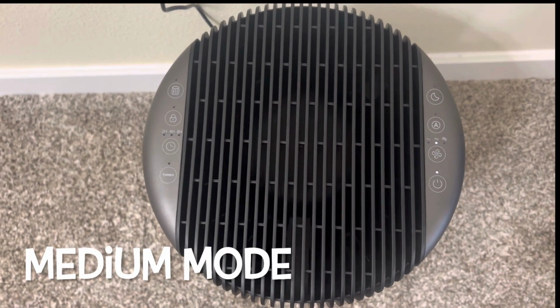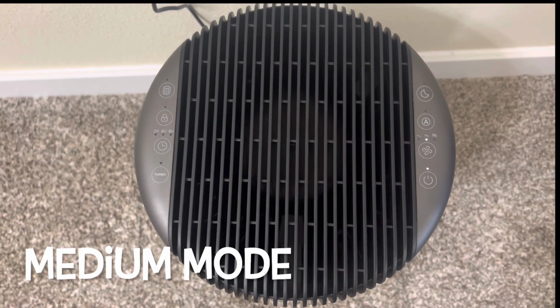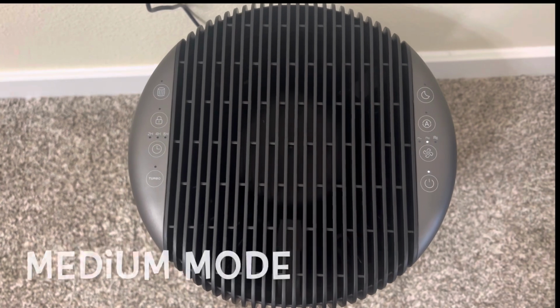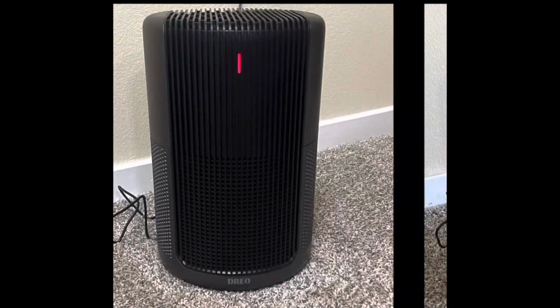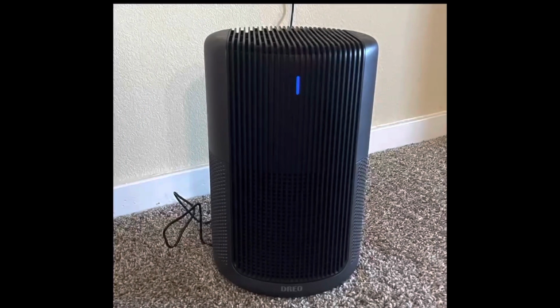Okay, I'm going to leave for 5 days and I'm going to leave it in this mode and see what it's like when I get back. And after a few days of leaving and having it running, I came back and it showed that my air quality level was blue, which is excellent.